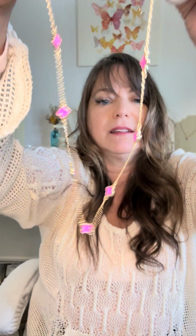Now, I have a couple more pieces in here. I am going to be ordering the rest of the pieces from the collection, but my budget was at max with just these. So the other ones will be coming, I promise. All right, I got that off.